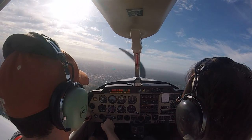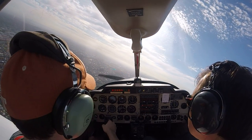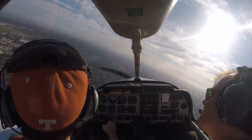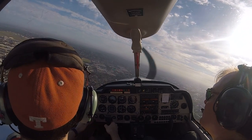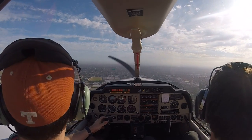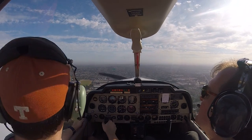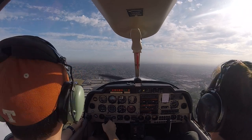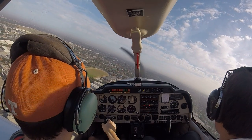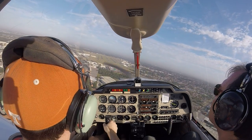Let's turn. Victor Foxtrot Charlie, downwind touch and go. Victor Foxtrot Charlie, follow the Robin turning base. Victor Foxtrot Charlie. Off your turn. Turn for 85. TechNam 1559, clear touch and go. Clear touch and go, TechNam 1559.